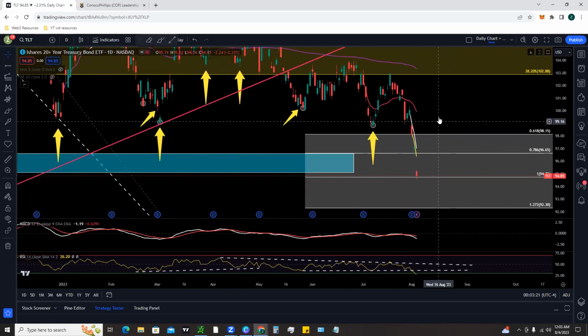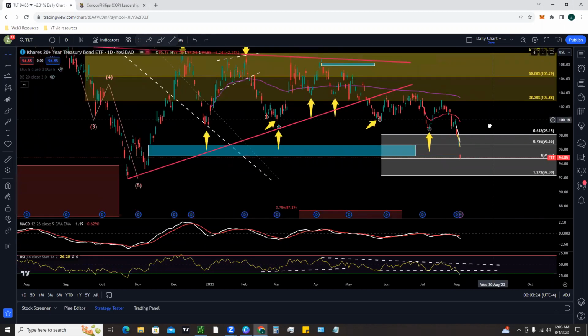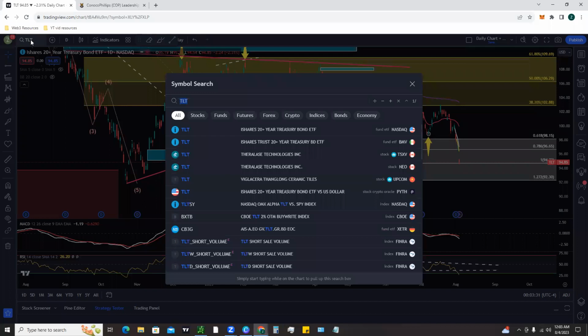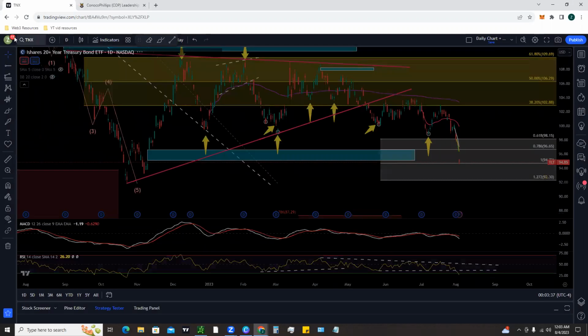Now, to truly understand what's going on in the bond market, you need to pay attention to the treasury yield. So before we do a deep dive into TLT and other things like HYG and JNK, the junk bonds as well, we're going to take a look at the TNX. This is our 10-year treasury yield.